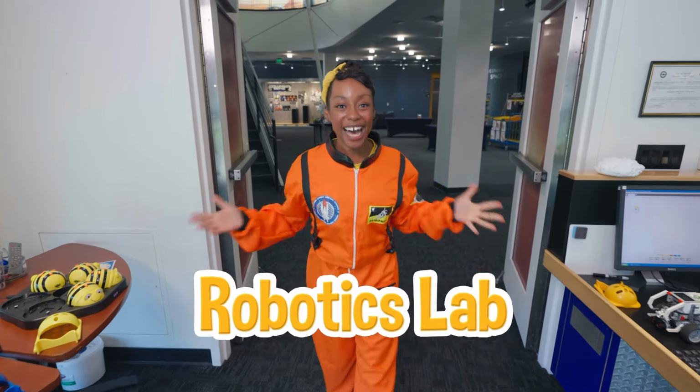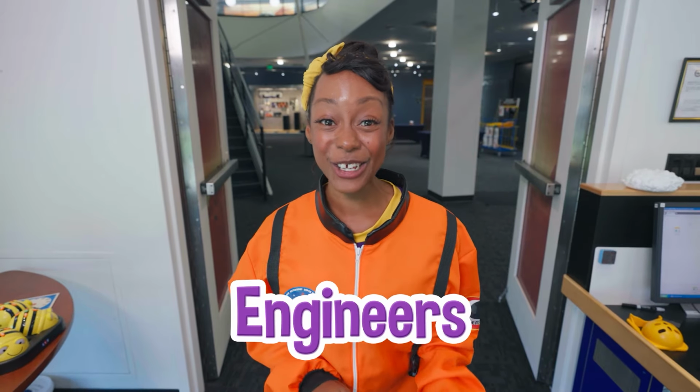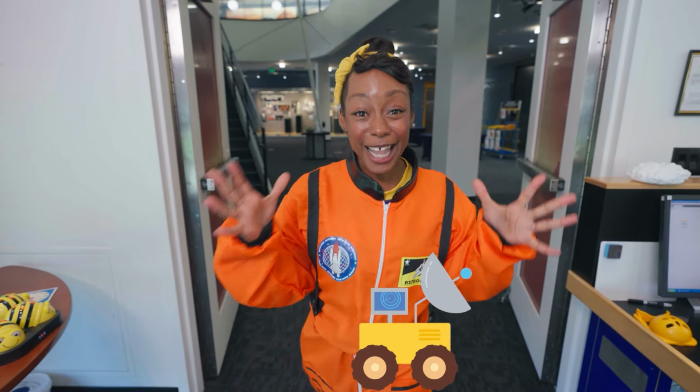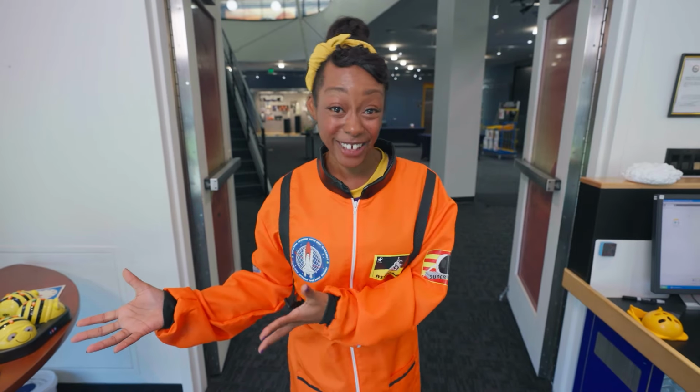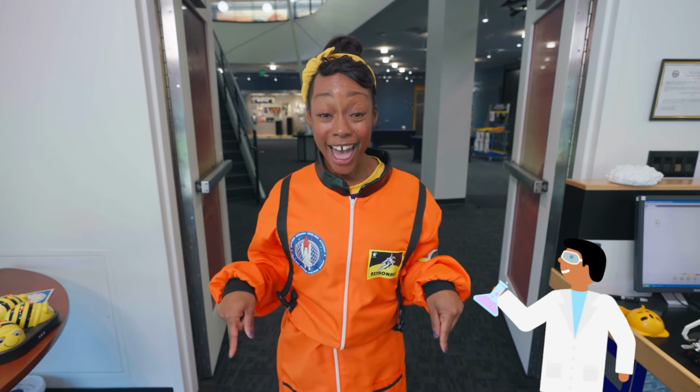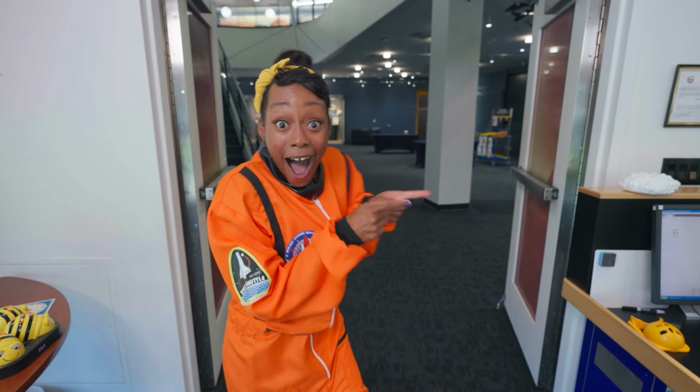This is a robotics lab. This is where scientists called engineers code a rover. A rover is a big truck that moves along a planet's surface and takes pictures of rocks and dirt. And the cool thing is, it's controlled by a scientist on Earth. That way, they can learn about what a planet is like. Come on, let's go code a rover.